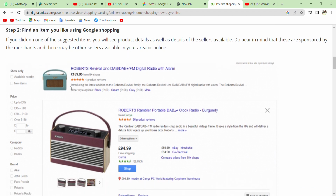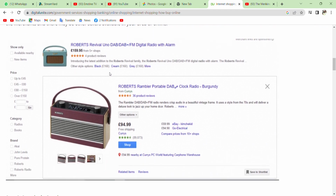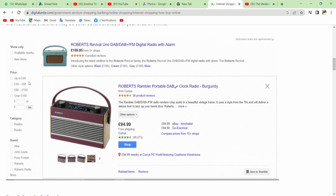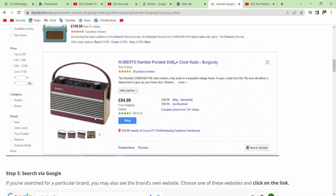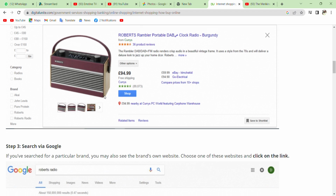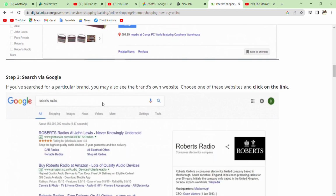We can see it here: the Roberts Revival digital radio alarm. We see it has all the details, well enumerated. You can take time to check that and see the available options on the type of product you want by following this step. After you have checked the details and find out that it is okay for you, what next? We move to step number 3.